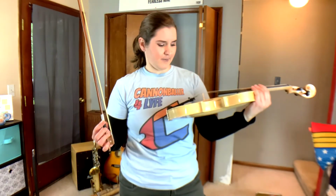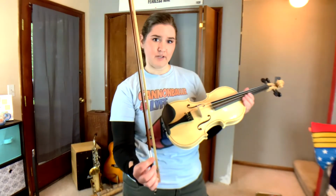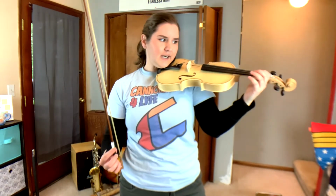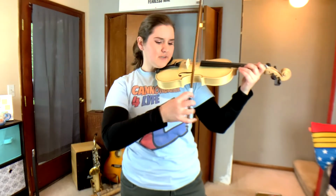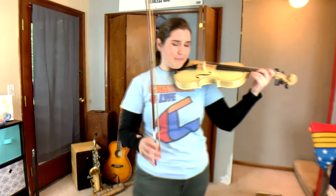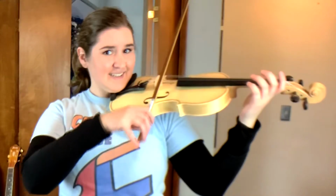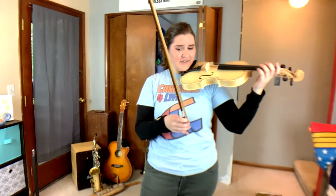It is a string instrument with a bow, and what you do is you use the strings like a guitar to make a noise and change the pitch, but you use the bow, and bear with me because I am not a really good violin player, and you drag the bow across it to make sound. And I haven't got any rosin, so it makes no sound.